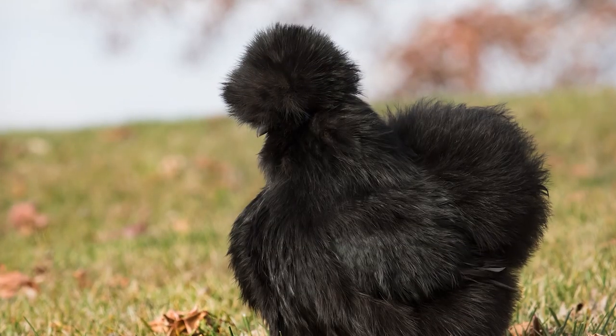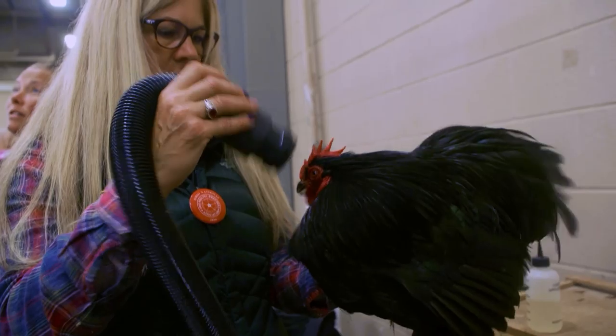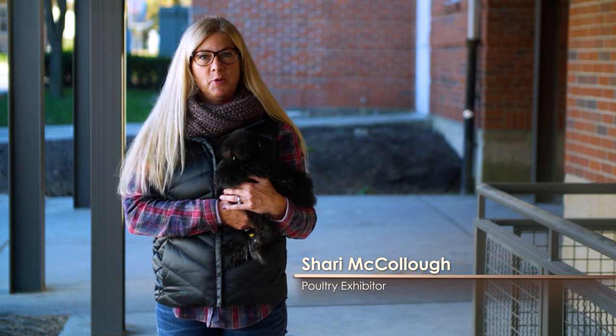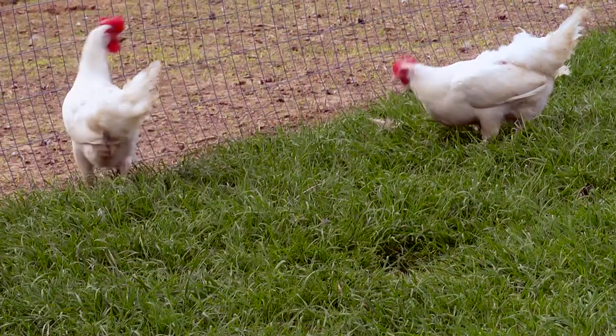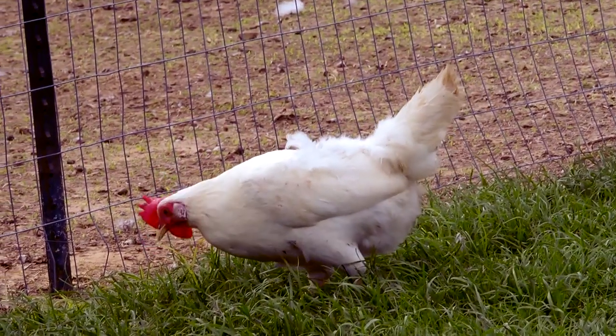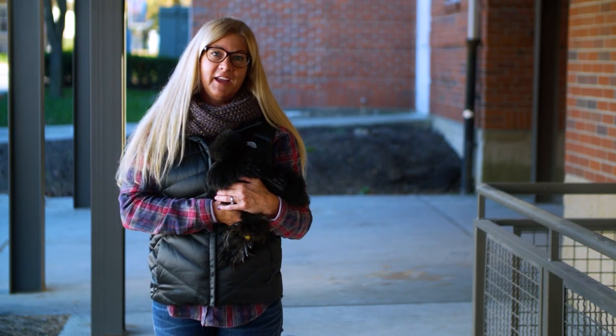I raise bearded black and white silkies and black Cochins. When I was a kid, we had a farm. And so I was raised with chickens, but we had chickens for a different purpose. We raised them for eggs and meat, and we raised white leghorns. So my parents would get a straight run of chicks, and then we would grow them up and eat the roosters and keep the hens for layers.